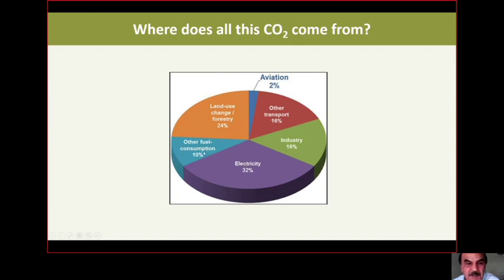Other fuels consumption, such as for transport, contribute to about 10%. Land use change and forestry, 24%. Transport, we can split it into aviation, which is 2%, that's airplanes contributing to the CO2 global emissions. Other modes of transport, 16%, and industry, also a very large contributor to CO2 emissions. Is steel industry, for example, cement, refineries. They all use energy. That energy comes in the form of burning fossil fuels. And of course, if you burn fossil fuels, then you produce CO2.